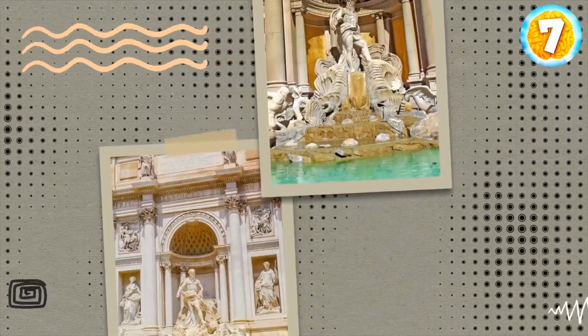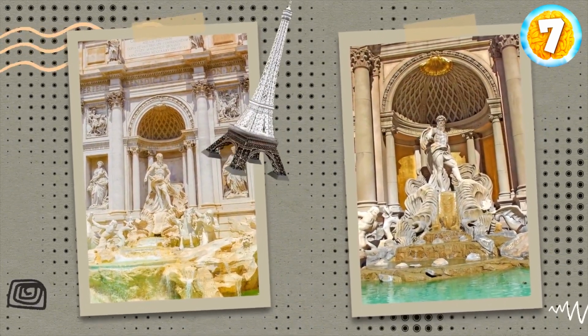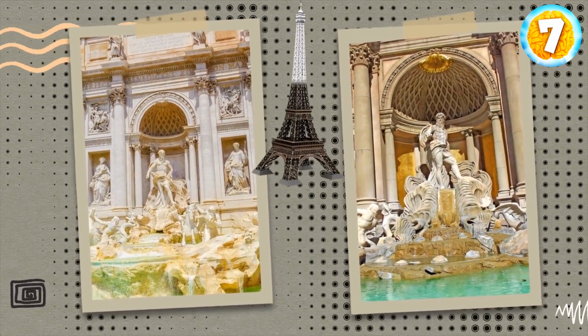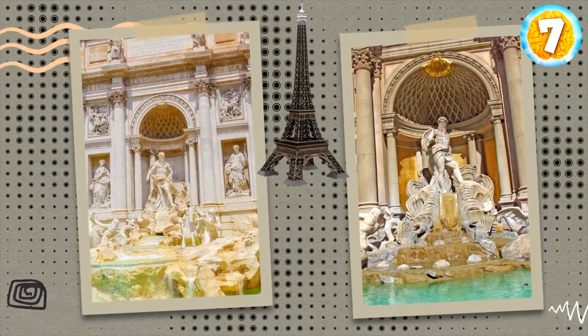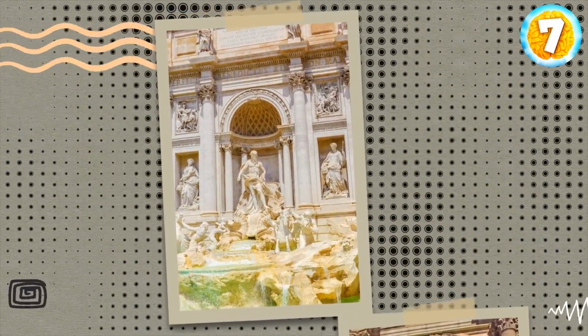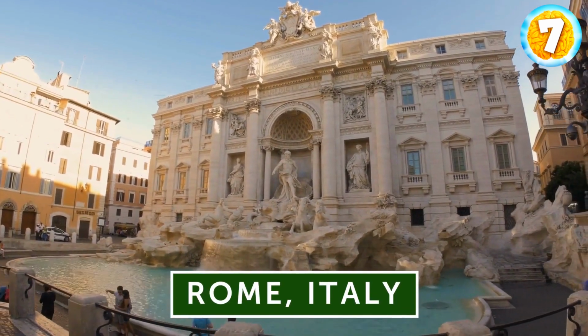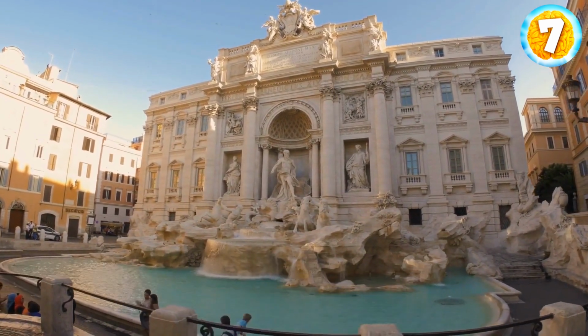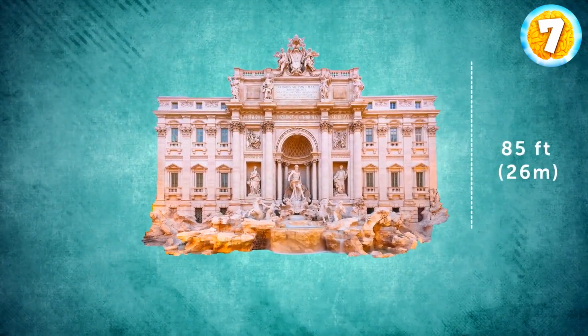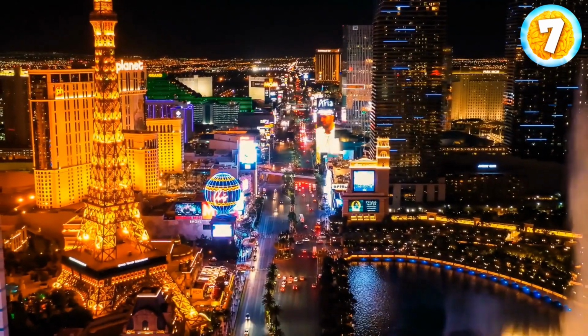Moving on to Italy. Which one is the real Trevi Fountain? Yep, the left one. The Trevi Fountain is in Rome. You know, the one in which millions of tourists throw coins every year? The fountain is a lofty 85 feet tall and 65 feet wide. The replica is again in Vegas.